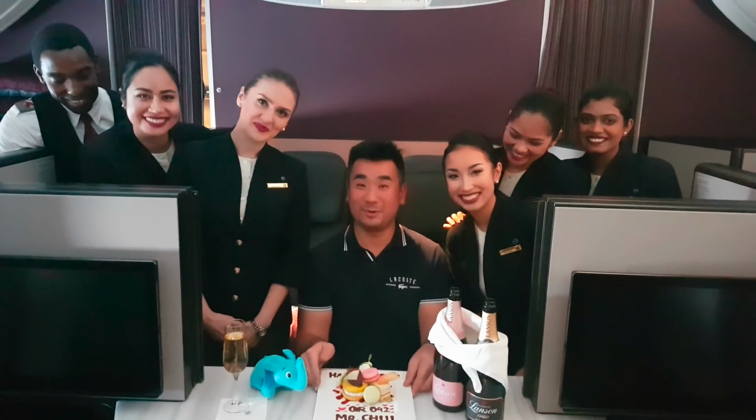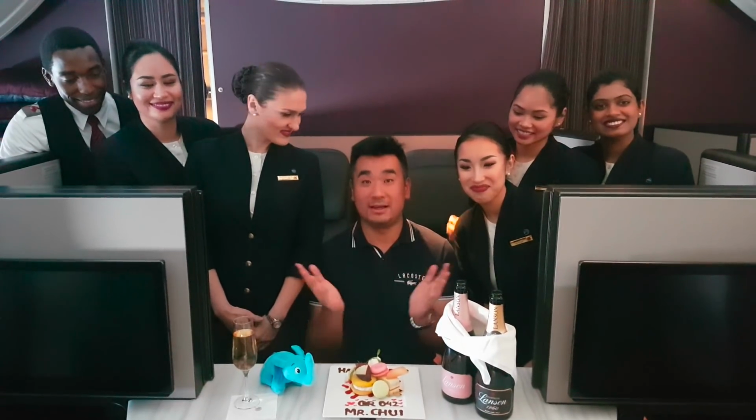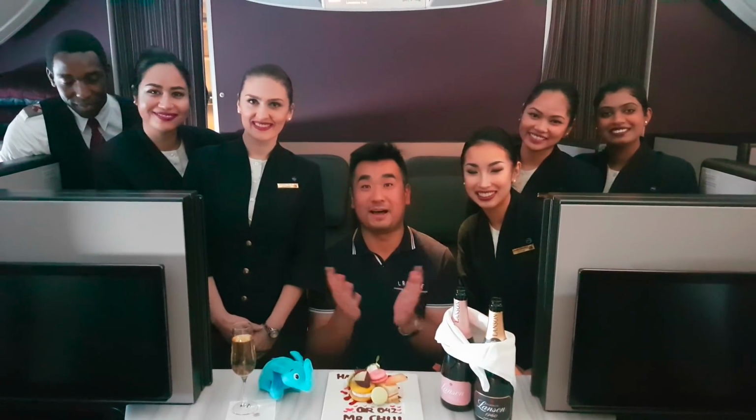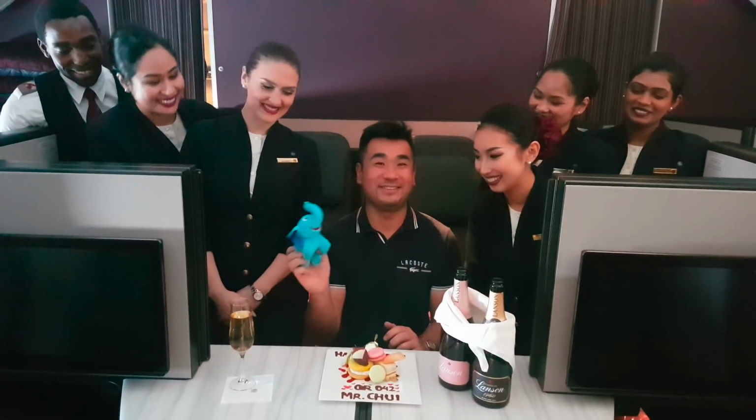This has been a truly wonderful birthday experience on a Qsuite on Qatar Airways. I'm going to say something about the Qatar Airways crew, because I've been a frequent flyer on Qatar. I have to say Qatar Airways has some of the most hardworking, diligent crew, always willing to go the extra mile, always willing to take care of the customer. Customer service driven is a big thing on Qatar Airways. So thank you again, guys, for having me on board, and thank you for such a birthday gift. And I love the elephant too.